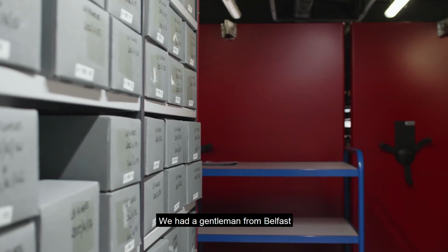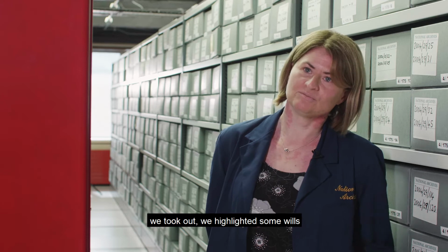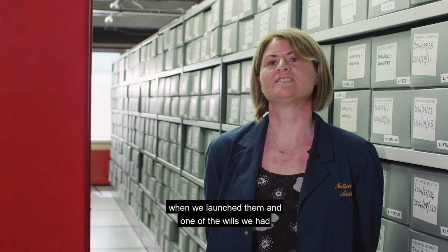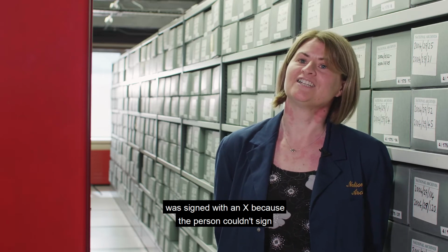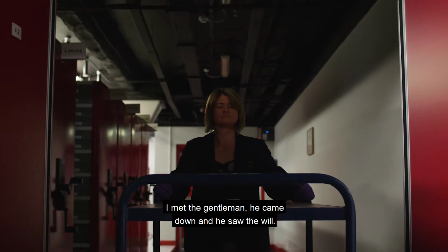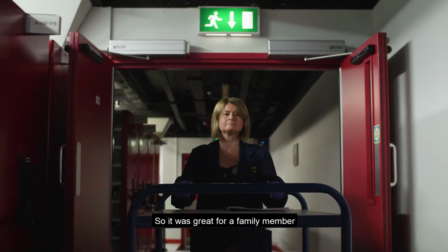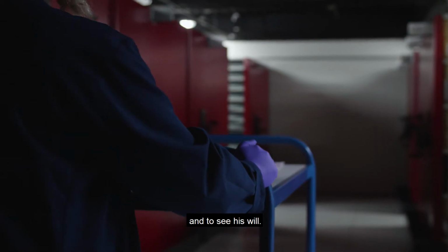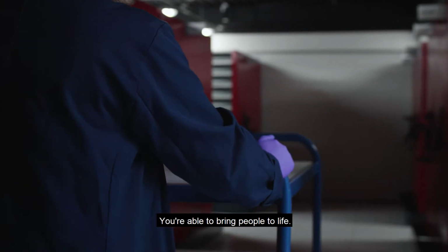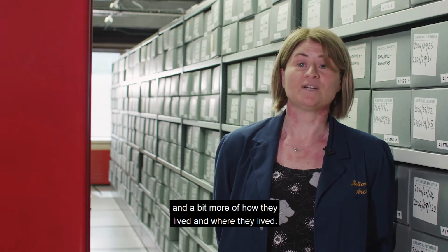We had a gentleman from Belfast, and one of the wills that we used, we highlighted some wills when we launched them, and one of the wills we had was signed with an X because the person couldn't sign, and it turned out to be his grandfather. I met the gentleman, he came down and he saw the will, so it was great for a family member that they were able to see their relative and to see his will. You're able to bring people to life, you're able to see a bit more of their story and a bit more of how they lived and where they lived.